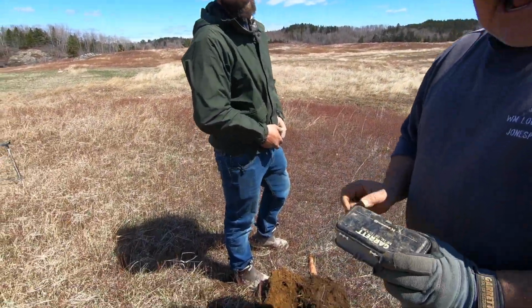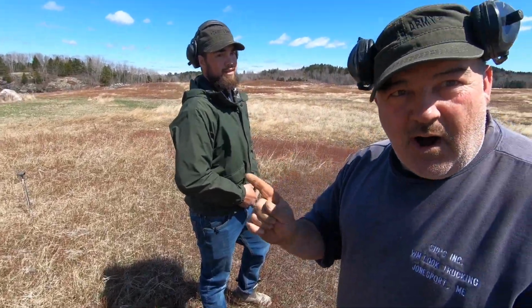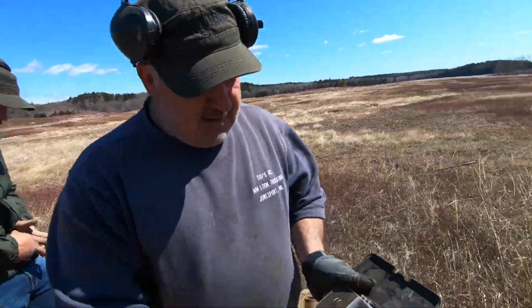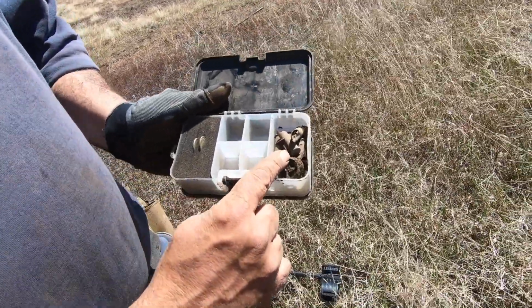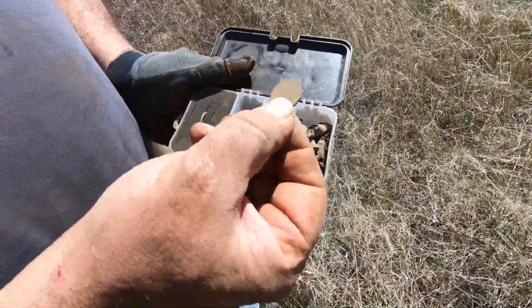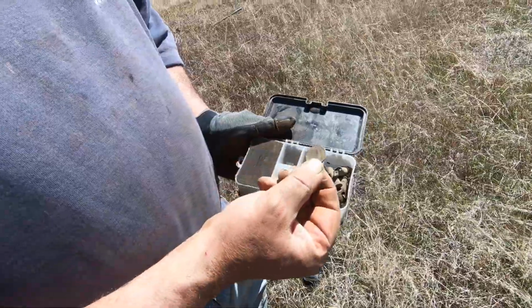Let's see what I got. I figured out why these militiamen got overtaken by the British on this very site. The British were using modern bullets. I'd say. Man, you got a bunch of them, don't you? Yeah, I got that. It's a shield. Oh, yeah. I got some Indians. And there's a shield.